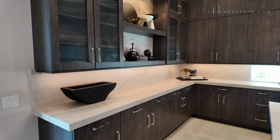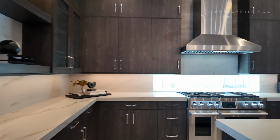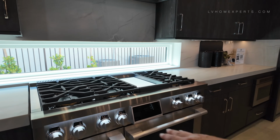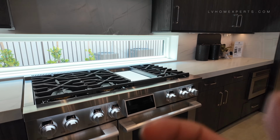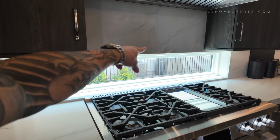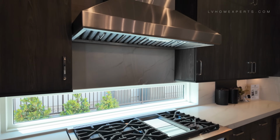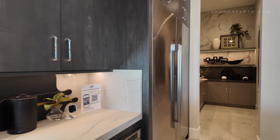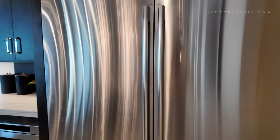So we have some upper cabinets, cladding as well. All that is an upgrade. This right here, the signature 48-inch 6-burner with the griddle. This is also a upgrade too as well. Typically this would be a wall, you're adding a window. You do have the option to do a pot filler. This is a counter depth refrigerator, it's built in. It's really nice, again, optional.